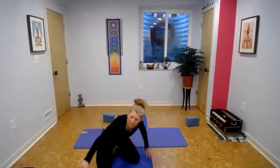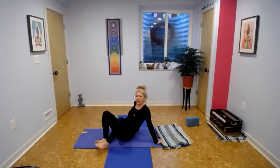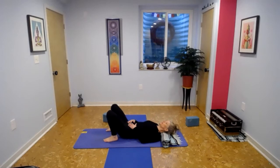And that's me. I have to get my blanket. So go ahead and lie on the back with the knees bent and the feet planted. For me, sometimes I like a little neck support these days. And I might take a few breaths here.